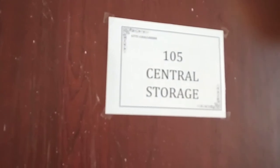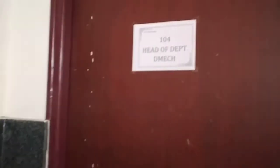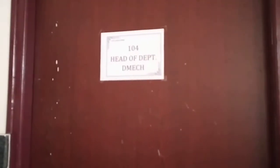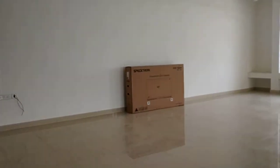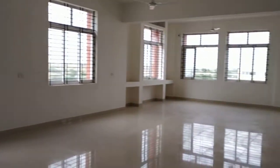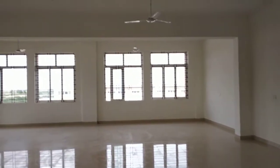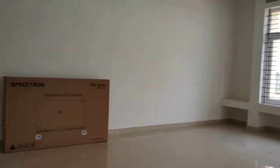Tutorial number 3, total area is 36.75 square meters. Central storage room, area is 36.75 square meters. Head of the department for DMEC, that is Diploma in Mechatronics. The seminar hall with the interactive LED display system and sound system. The total area of the seminar hall is 172.0 square meters, with the electricity connections, fans and lights.